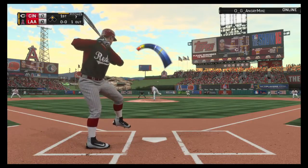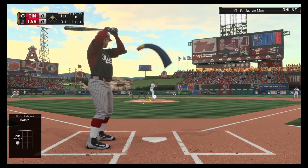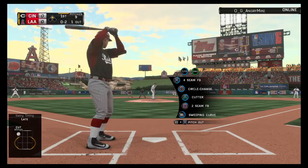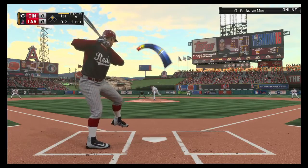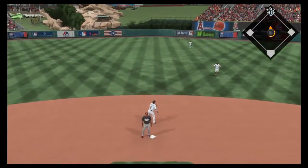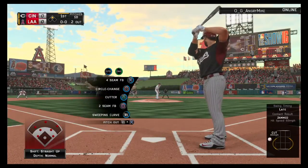Hamels comes set. Here's the first pitch. Drops in a strike to start the at-bat. 0-1. Oh, he's really getting the better of him now. It's strike two. Has to be thinking strikeout here. And here's a ball hit in the air. Rodriguez backs up and takes care of it. 2 away.